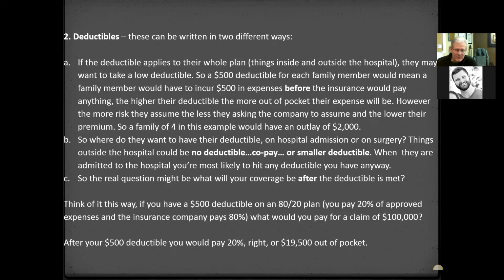Think of it this way. If you have a $500 deductible in an 80-20 plan, and you have 20% of approved expenses, and the insurance company pays 80%, what would you pay for a claim of $100,000? After your $500 deductible, then you're responsible for 20% or $19,500. That's the way deductibles work.